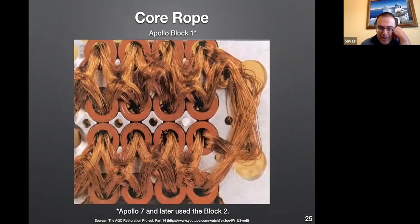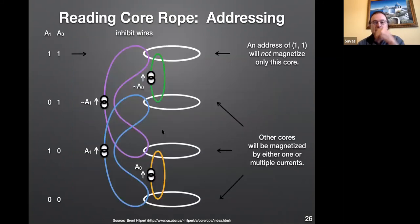So let me explain how that works. Oh, here's a picture of them. And you can see they're very dense, right? That was another advantage of this core rope system. You could have multiple bits on each core, versus the core memory system where each core could only store 1 bit. Here you could run multiple wires and store many, many bits in each core. So let me explain how that worked.